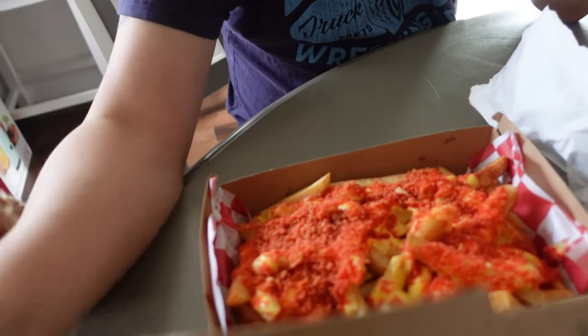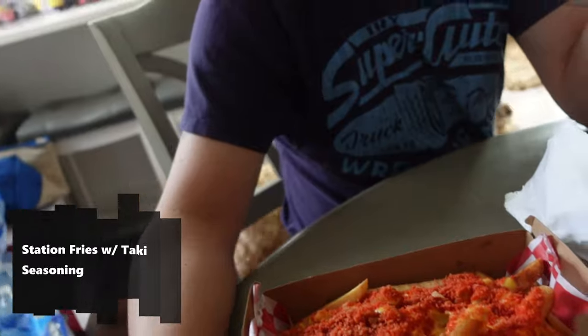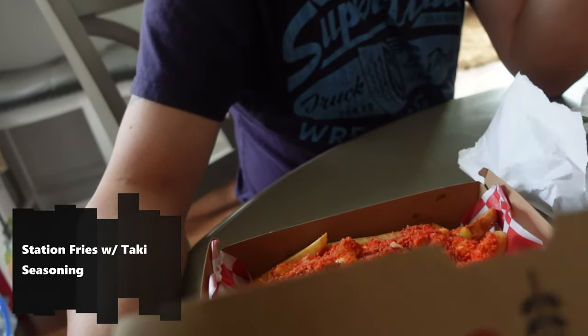I heard the burgers are really good at this place, so that's why we went here. Got a whole bunch of other food here. We got the Station Fries, which has cheese and something spicy on it, right, Hunter? Yeah, it's called Takis. Takis? Yeah, it's like a Takis seasoning or whatever, I guess Mediterranean. Or some halal. Halal, yeah.